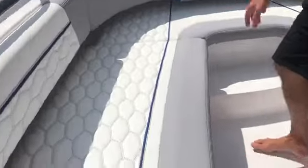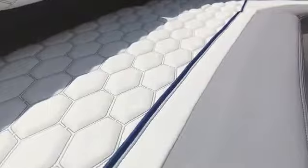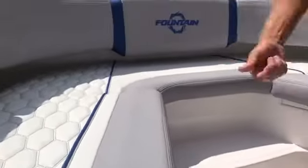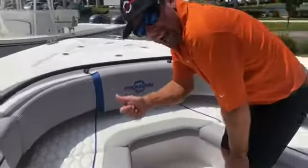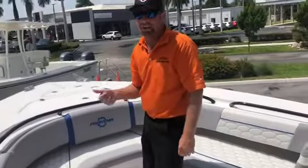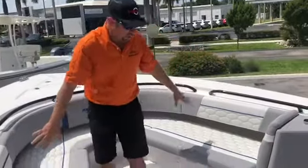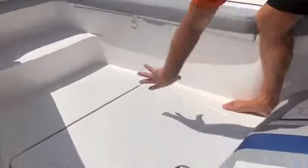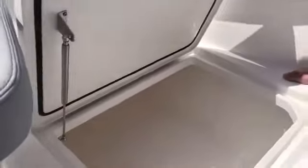And if you look at the detail in this upholstery, Fountain has several different stages of this. You can see the piping, you can see the stitching. I tell you guys, you want to talk about customizing a boat? Fountain has got it dialed in to whatever your palate desires. I love that. You've got storage on both sides. You also have another big storage compartment right here, and it also doubles as a cooler. Again, utilization of space. I tell you, engineers at Fountain, they got it going on.